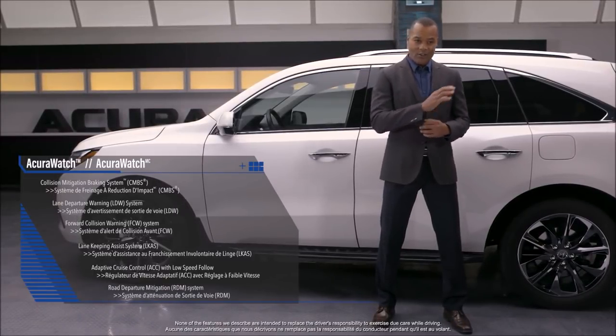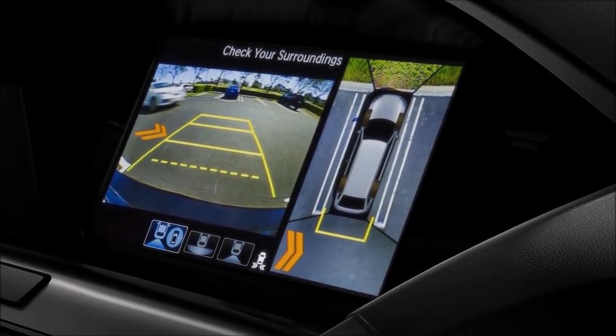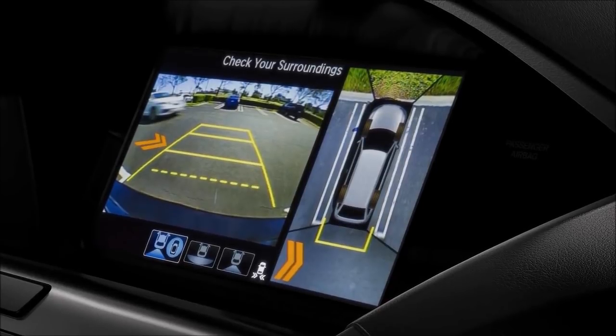In addition, a surround view camera gives you a bird's eye view of your MDX, making parking and tight spaces a breeze. When it's time to leave your MDX, you'll have peace of mind with the walk away auto lock feature. When it senses you've walked away, it will automatically lock the doors.